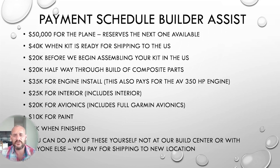Currently right now, because we don't have 20 of these planes in the United States, it does make it difficult to get financing, not impossible, but it is difficult. So, if you're thinking about buying with us, you really want to go into this knowing that you're going to have to pay this price until it's completely finished, and then you may be able to get financing for the plane, depending on your credit, once it's finished and ready to fly. So that's what it is.